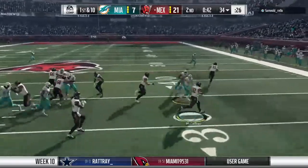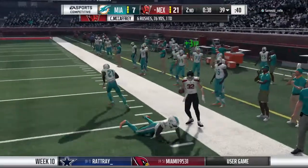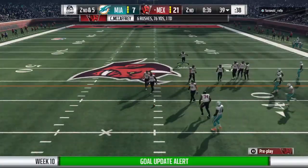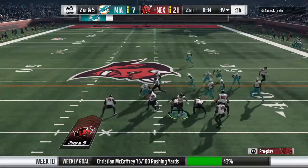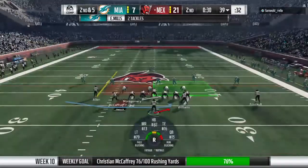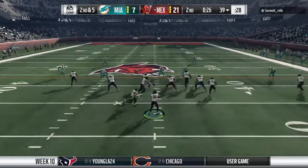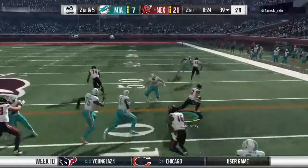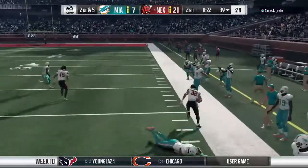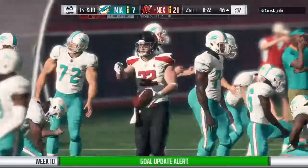The drive begins with a run by McCaffrey. He'll take this up just shy of the 40. Excellent display of footwork on that run. 5 yards is the tally on first down. That brings up 2nd and 5. Again, they run. Again, it's McCaffrey. They find some open field here. And a nice carry there of 15 yards.